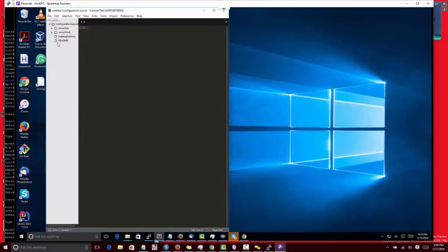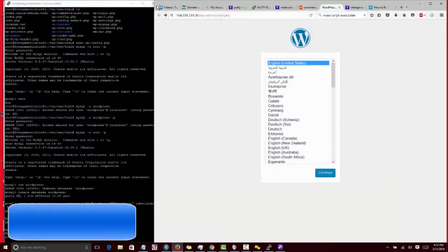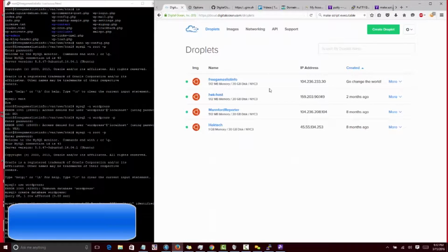So now this is Sublime Text. I've got these files set up in the technology we're using, and then what you do at each step. And I'm just going to copy this over to my computer so it's easier to go to the right domain, so it grabs the right stuff on our setup.